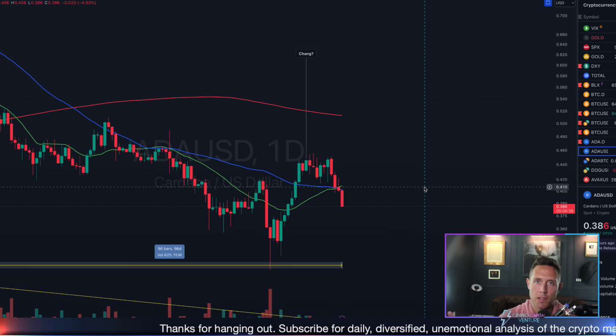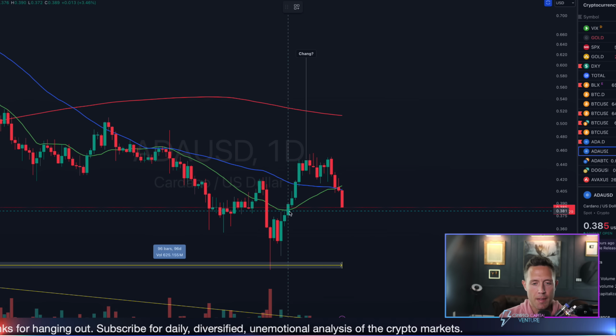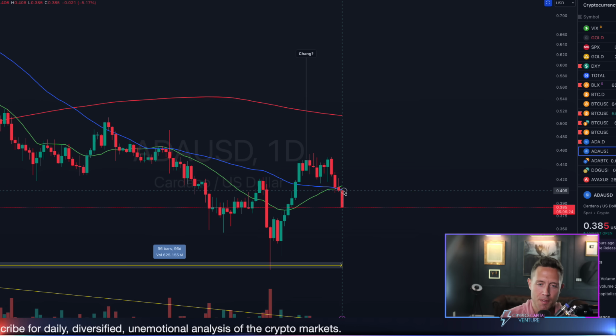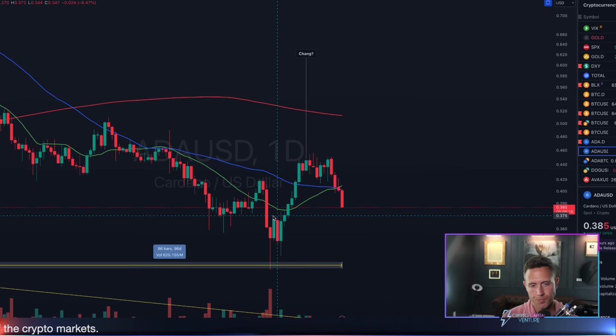We're still at a good moment of this cycle, plenty of time in my view, and that's kind of what we're going to talk about now in the daily. But here's the daily move for ADA. ADA turning around this 20-day, that 20-day trying to cross above the 50. Look at that. It did cross above the 50, and then boom, we're falling below. What is going on?